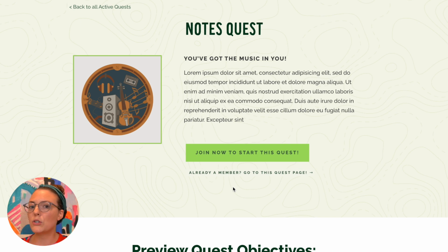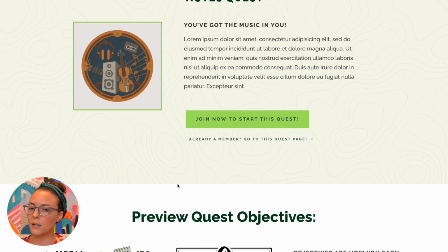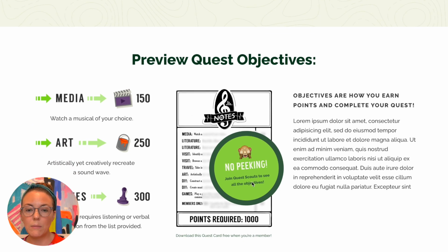Remember, we're really trying to cater this to someone who could become a member and make this a good experience for them. So join now to start this quest. I'm like, oh, maybe I do want to join. And then I see the preview quest objectives. So I can see my little objective sheet. This comes with every single quest inside of Quest Scouts, but we've got our little no peeking sticker here. And then I can see an example of 3 of the objectives and the point values for each of them.